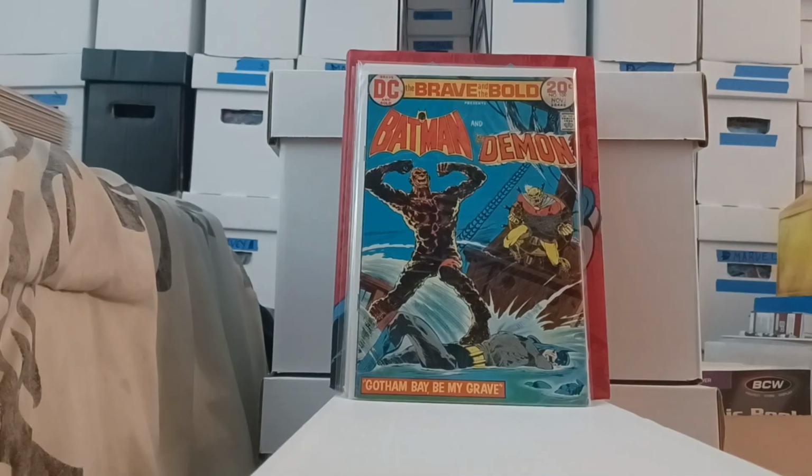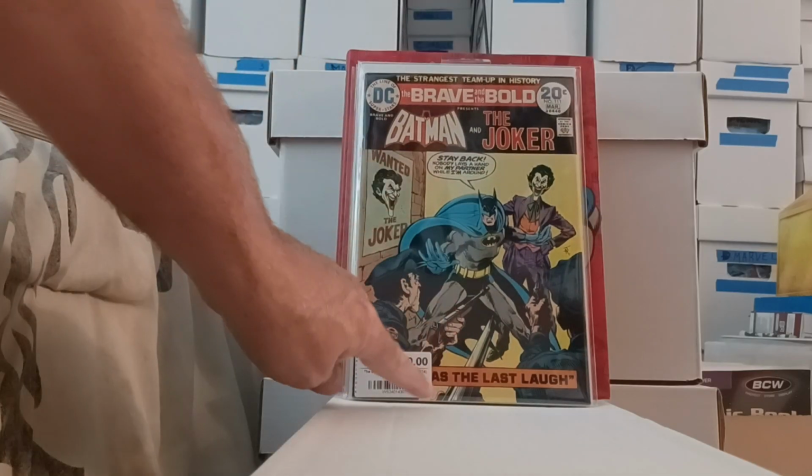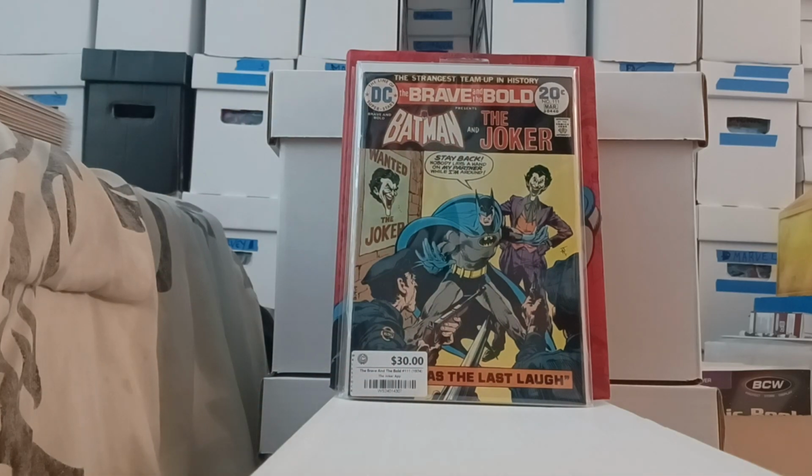And this one definitely is a strange one. This is a Joker appearance, 1974, so it is a nice early Bronze Age one, but this is a really nice one. This is, like I said, number 111, Joker appears. And this is where we get to the 100-pagers.